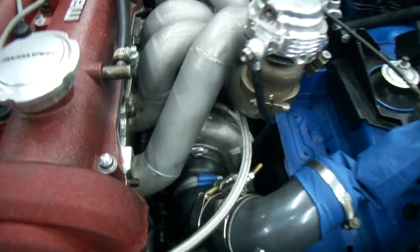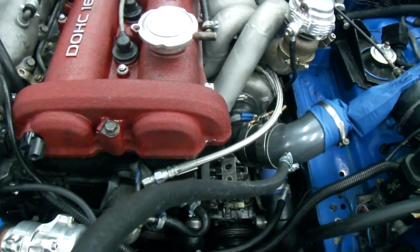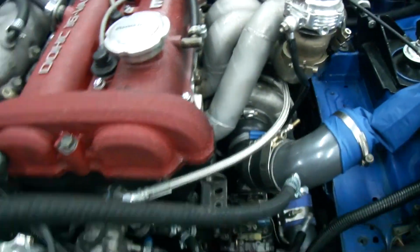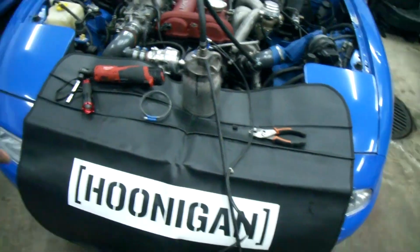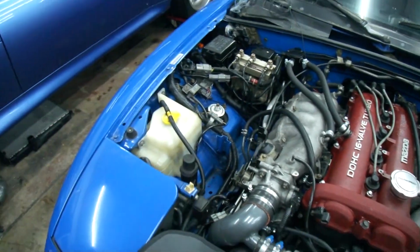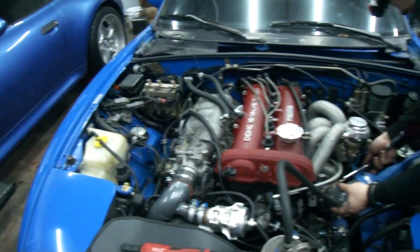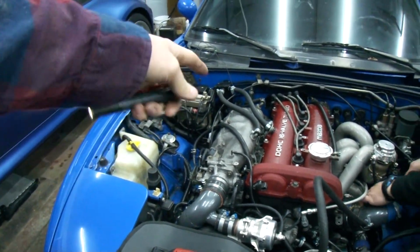Okay, anyways. We found some boost leaks right here. Not really boost leaks, but just intake leaks because we are charging through the turbo. So our goal is to be able to find any sort of leaks in the intercooler piping, you know, stuff up here, pre-manifold. So we may have to crack the throttle blades open just to get more flow to the intake.